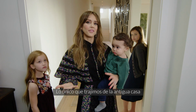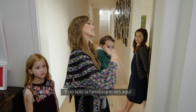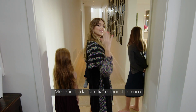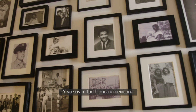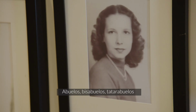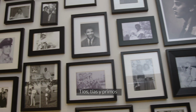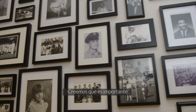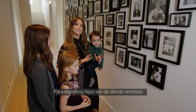The only thing we took from the other house was our family, and not just the family that you see here, but the family on our wall. Come check it out. My husband's African American and white, and I'm Mexican and white. So this wall is just a combination of grandparents, great-grandparents, great-great-grandparents, great aunties and uncles and cousins. We just think that it's important for our kids to see themselves and see where they came from.